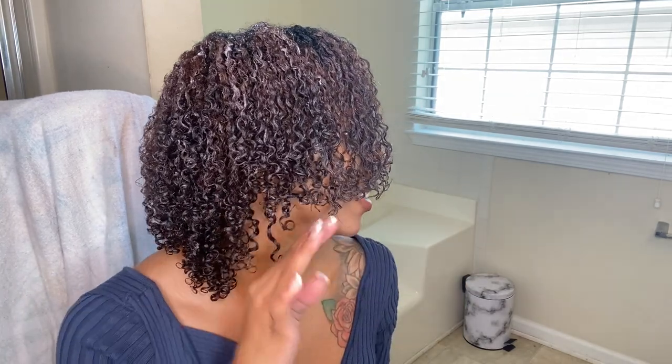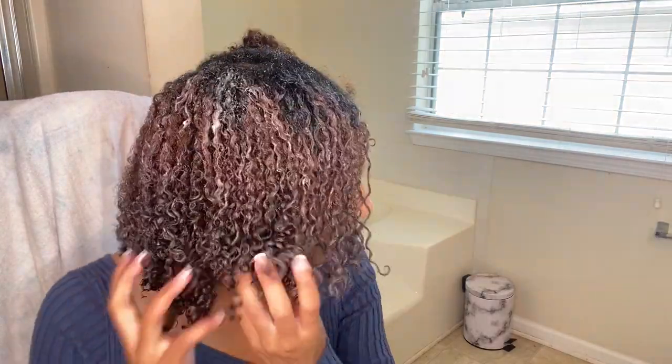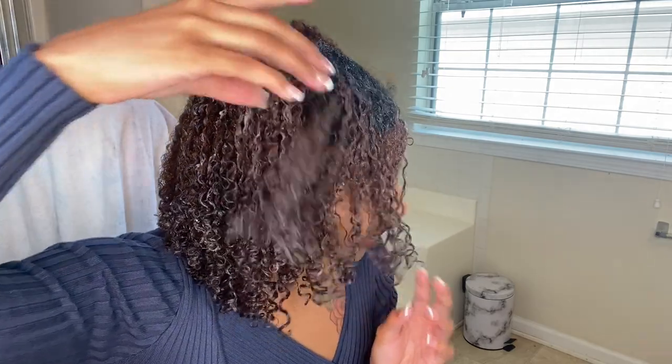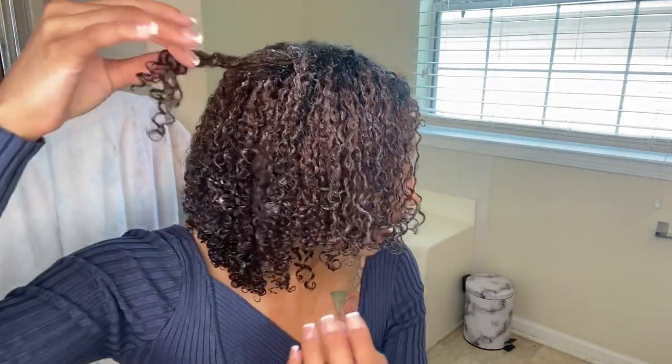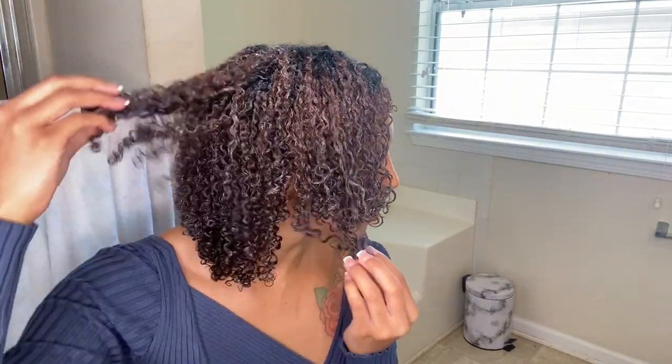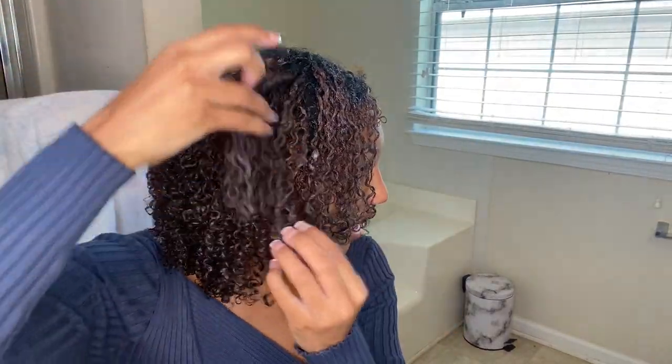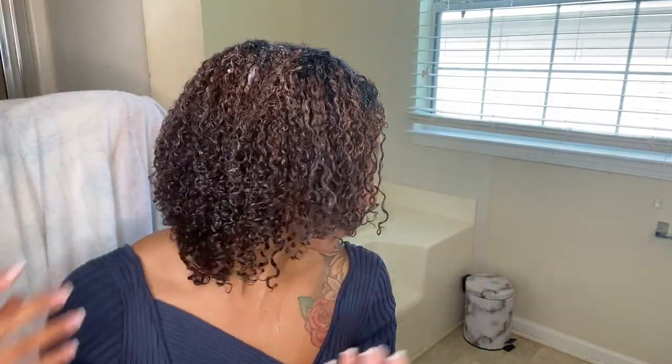Can you see? Look how uneven this is. Like, it just goes like, I need to get my hair cut so it can have a better shape, because I used to really love my shape naturally, but as my hair is growing out, I see the train wreck that could be. I see the direction it's headed, and I don't like it. But my curls look so juicy, period.